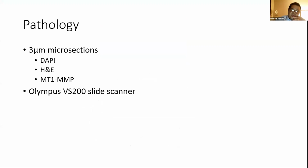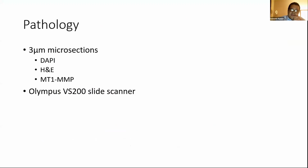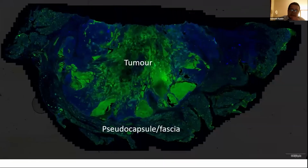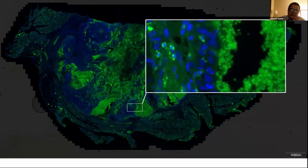But if you want to see if you can visualize it at a cellular level, using the Olympus slide scanner as an example, I think, as we know, a lot of our microscopes in the universities are not really designed to image in the far red zone. But Olympus had quite a nice slide scanner that allowed us to get this sort of imaging where we could zoom right down and see the ICG at a cellular level.